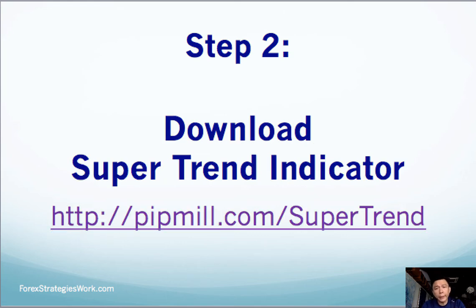If you do not know where to find strategies, I have one indicator that you can use. This is a trend following indicator. It will always keep you on the right side of the trend.